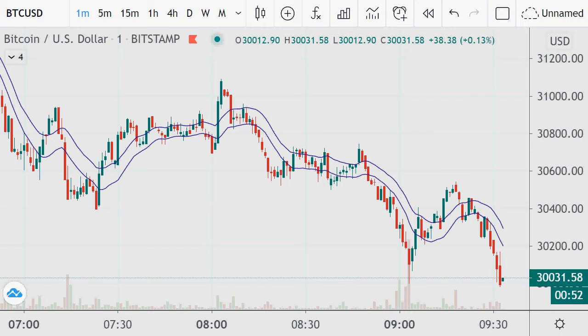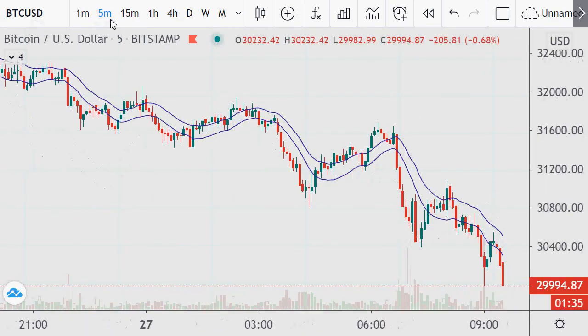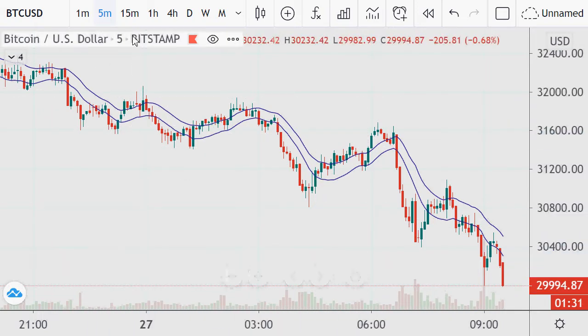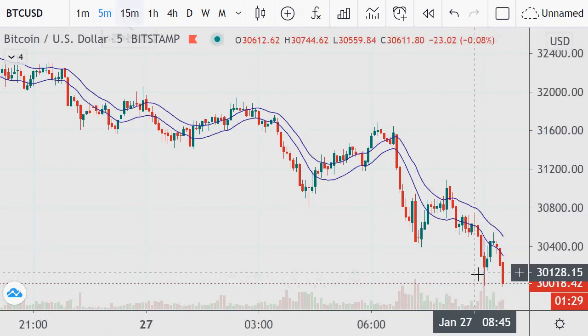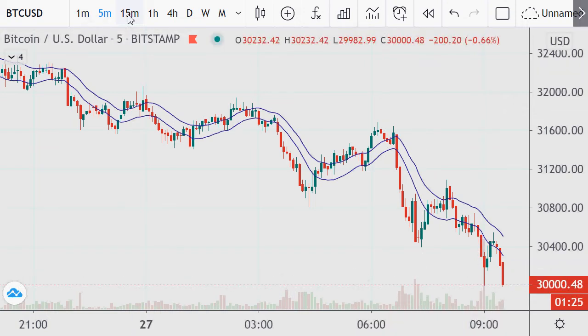All right, $30,000 is the price of Bitcoin as of this time. Taking a look at this on the 1 minute time frame, it's in a downtrend, lower highs and lower lows. So let's take a look at this within all of these time frames. Next up on the 5, pretty much a lot of the same thing. Do you want to count the lows? It's up to you. It's just barely broken this level of support, so we're making the next lower low.